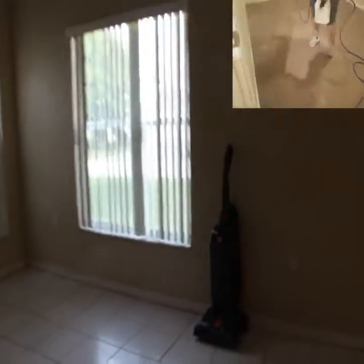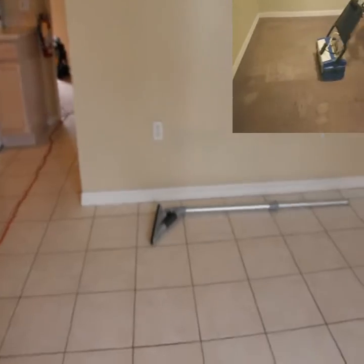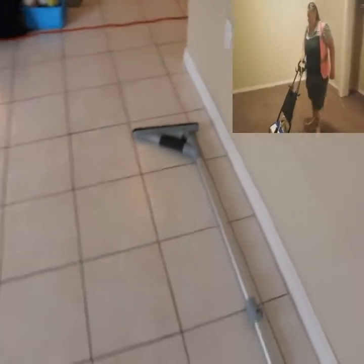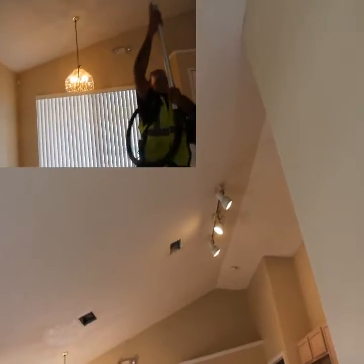And this is another vacuum that we also use. I love this attachment. This is the Pro Blade attachment, and with it we are gonna remove the dust that is on the ceiling, everything that we could. If there's something we cannot remove, they are gonna paint it.